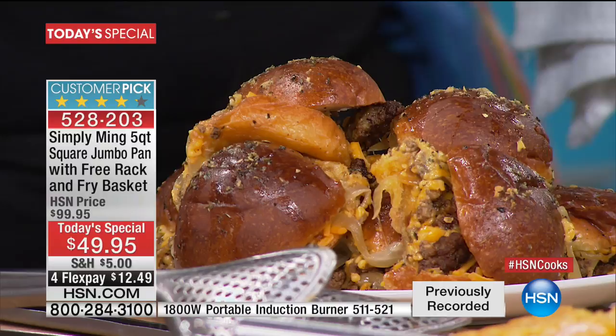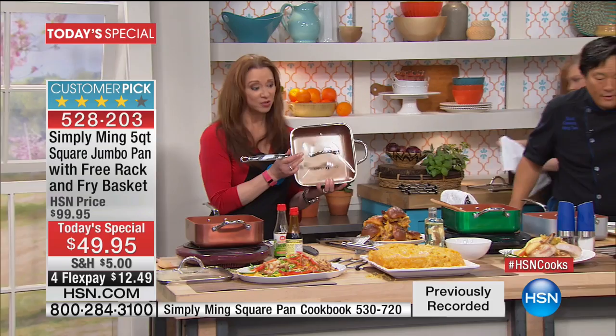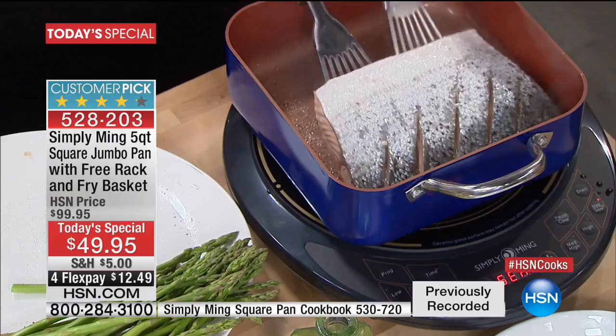Look at that. Nothing is sticking. You want to talk about a crowd pleaser? I'm telling you, you will use this pan every day. We love what Chef Ming brings to us here at HSN. He is certainly efficient by design, but a similar concept in this pan sells for in that ballpark, $60, $70 range.